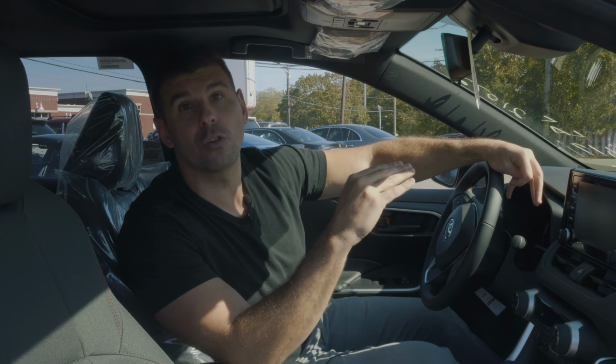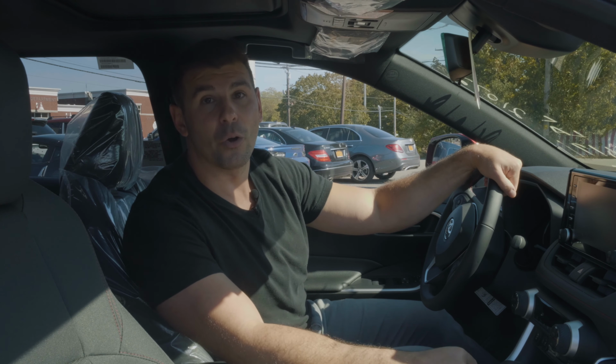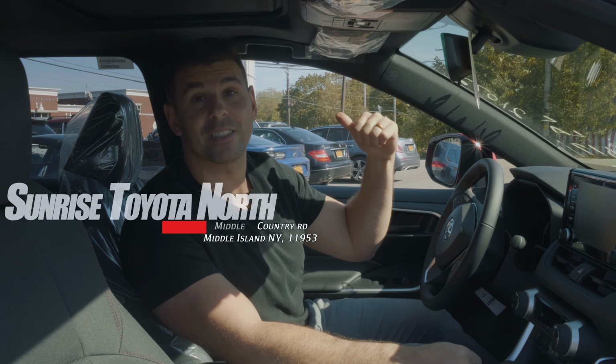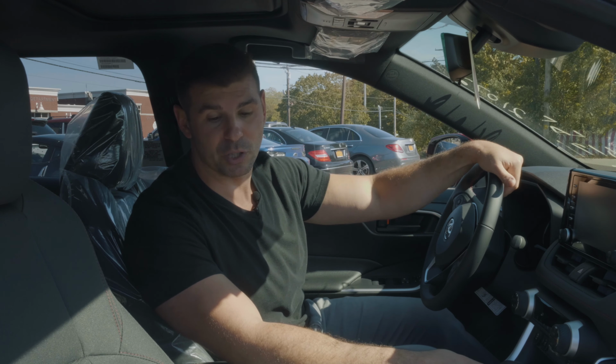So if you're interested, this one is item number 196306. You want to call up, you can't find one because they're not findable. Toyota Sunrise North is the exact place to get this SE model of this machine.